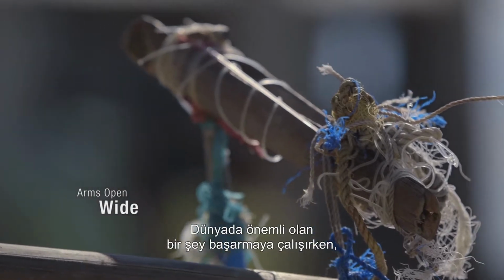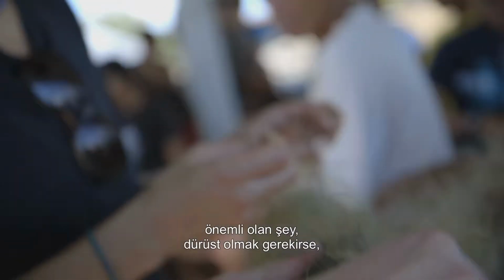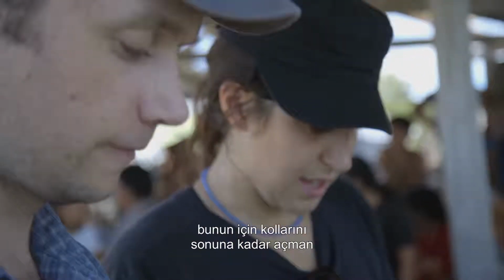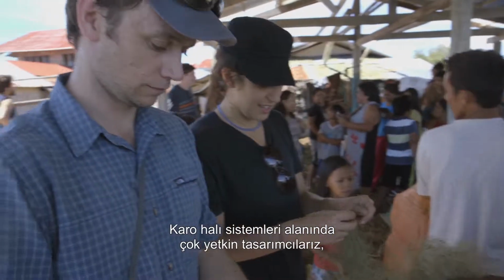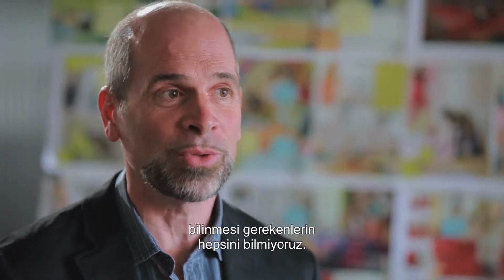What's critical in trying to achieve something that is significant in the world, at the same time you're trying to create product, it requires, quite honestly, opening your arms wide and bringing in non-traditional partners. We are great designers of carpet tile systems, but we don't know everything there is to know to change things that we are trying to change.